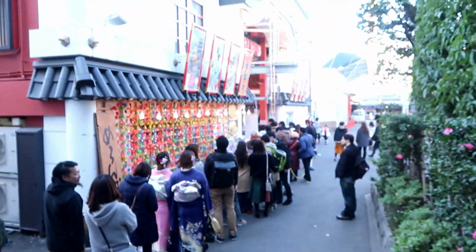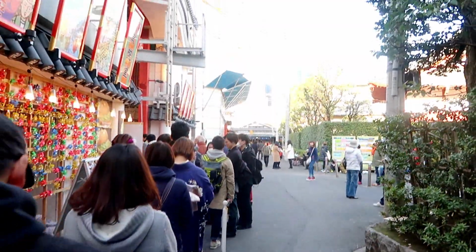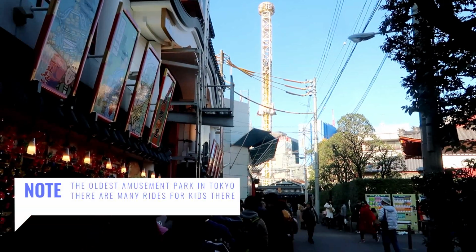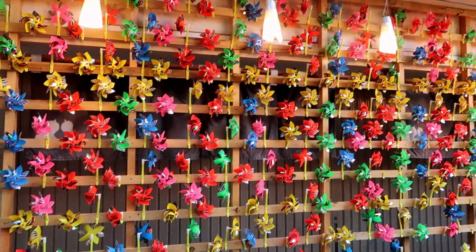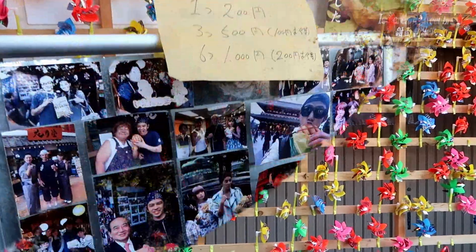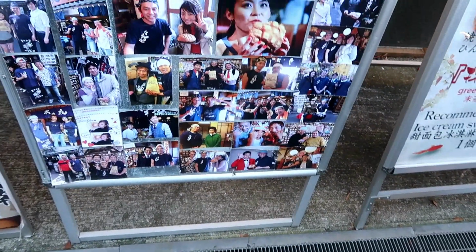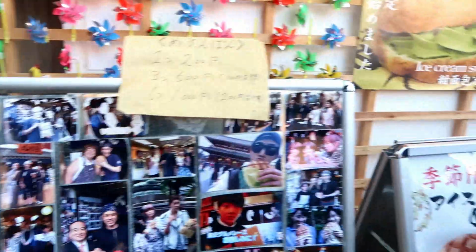Oh my god, and this must be the line for the melon bread. So we're waiting in line for Kagetsudo for the melon bread. But it looks like across the street from us, all the way up there, is actually an amusement park in Asakusa. So they have a nice pinwheel wall here so you can take pictures while you're chilling in line. So this must be all the celebrities from various TV shows that visit this location. This must be really famous.